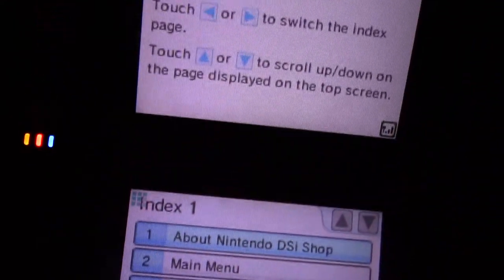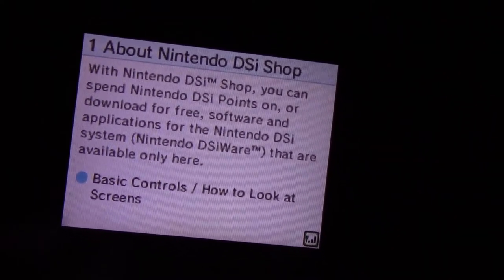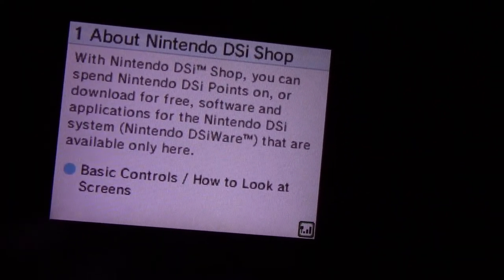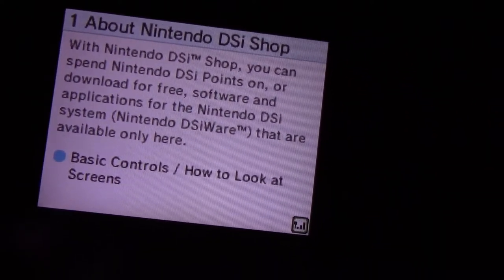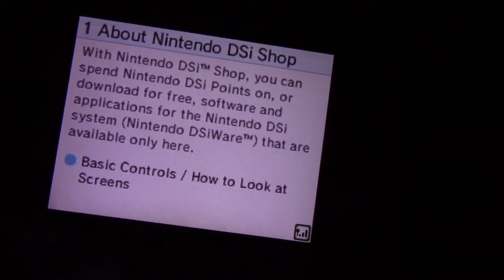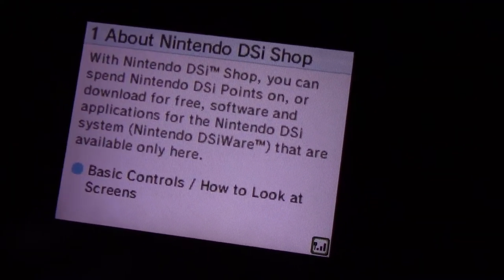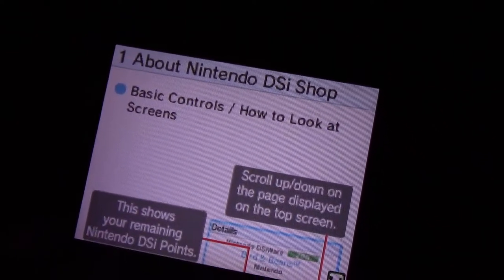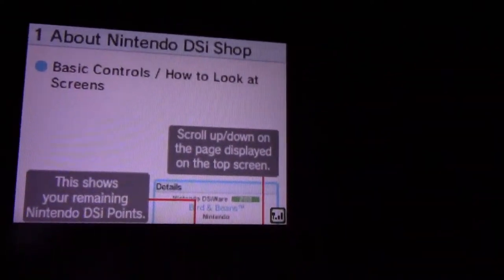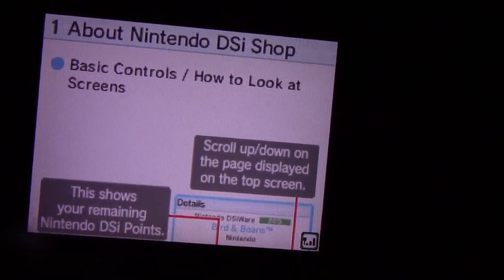About the DSi Shop. With Nintendo DSi Shop, you can spend Nintendo DSi points on or download for free software and applications for the Nintendo DSi system, Nintendo DSiWare, that are available only here. Basic controls, how to look at screens. Remember, pause if you need to look at it longer.